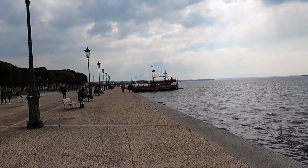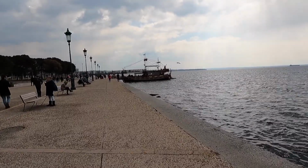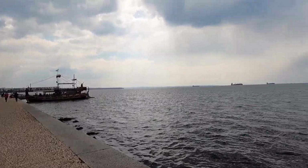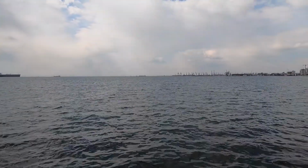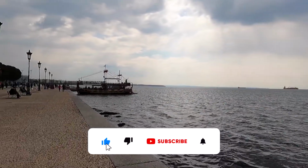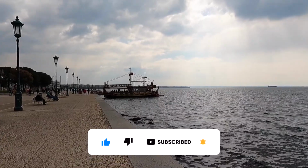And there is the pirate ship. It's actually a floating bar, and it takes little trips for about 20 minutes once in a while, with free entrance as long as you buy something to drink.